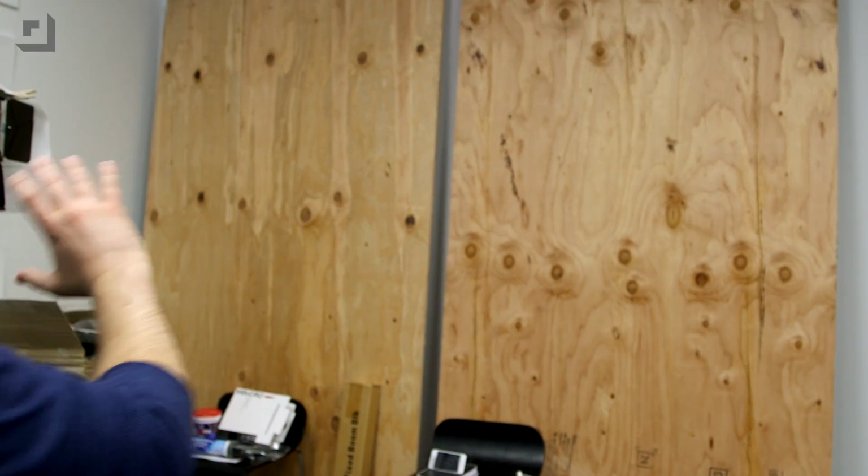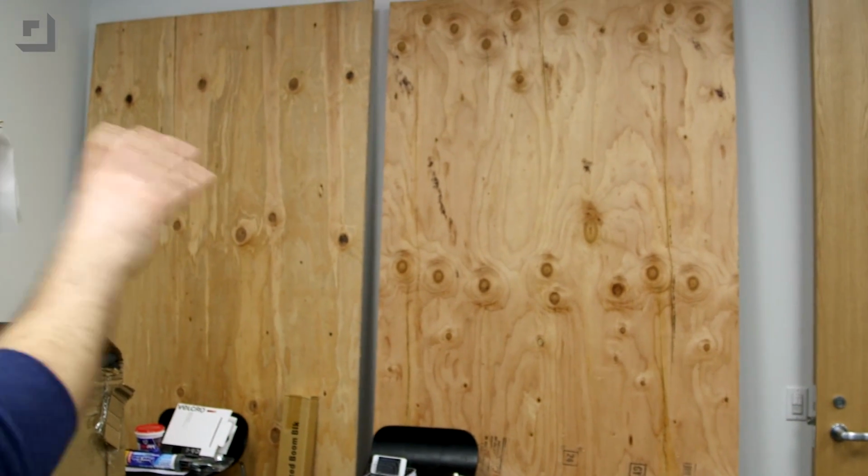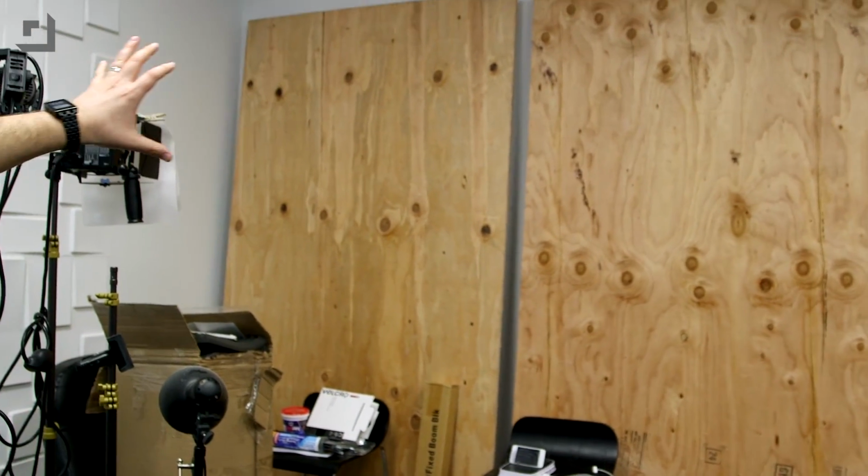And behind me looks just like some plywood. This is our last set that is still under construction. Roy is building this for us, because, in case you didn't know, Roy is super handy. This one, I'm gonna keep a little bit of a secret what it's gonna be.